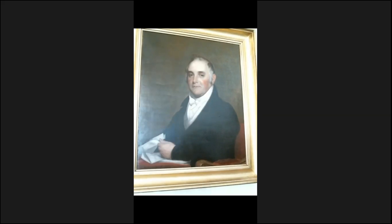This portrait of Israel Thorndike is a copy of a painting done by noted Boston artist Gilbert Stuart. You may be more familiar with Stuart's portrait of George Washington, as that portrait was the painting that was used on the $1 bill. This portrait of Thorndike that you see here was done by artist Otis, a contemporary and a student of Gilbert Stuart.